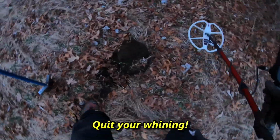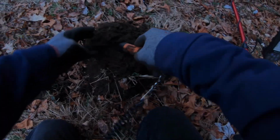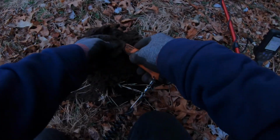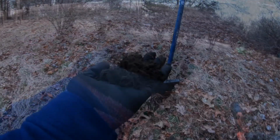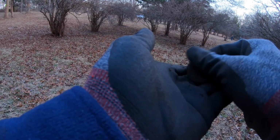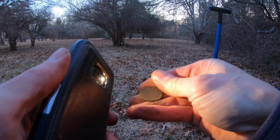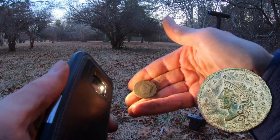Yeah, unfortunately, it's in the plug. It's not deep. But let's find out what it is. Oh my. Well, that I wasn't expecting. It can't be a button. Please tell me that's not a button. Oh, that's a largie for sure. Definitely a matron. And there's the wreath. 1 cent, US large cent. Great way to end the day.